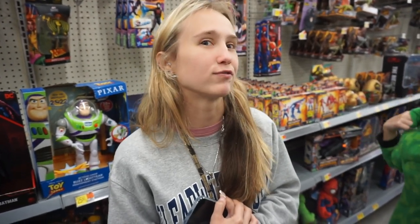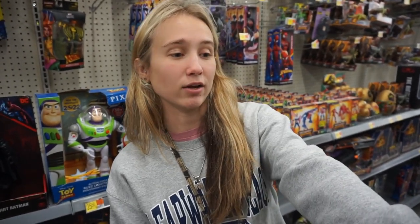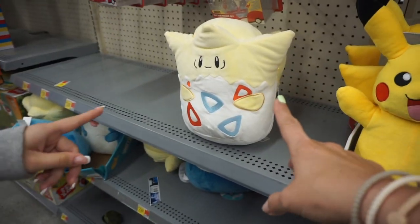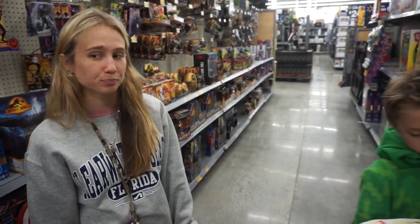$80? No, I think it was 50. It might have been 50. $50? Because he was 80 on Poshmark, so he's the most expensive one. Going for 80. Yeah, and Snorlax here is going for 50. And they're here for $14.97. Which one? Oh my gosh.